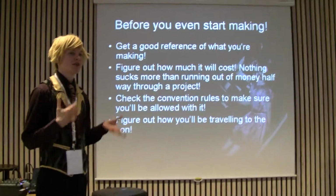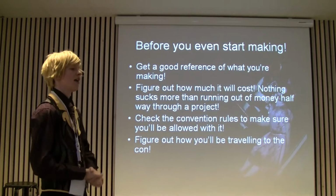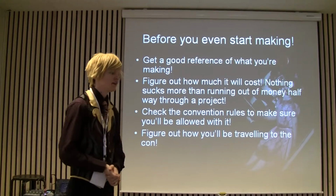Which means that any replica pistol or something like that needs orange tape around the nozzle to show that it is a replica and not a real gun.